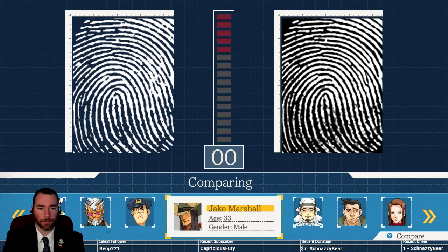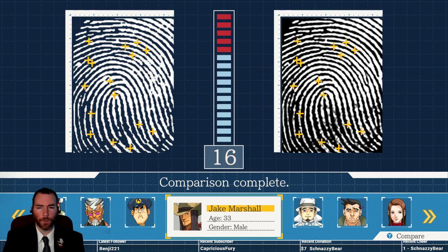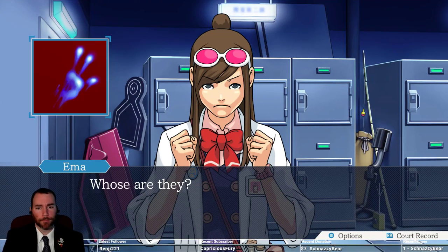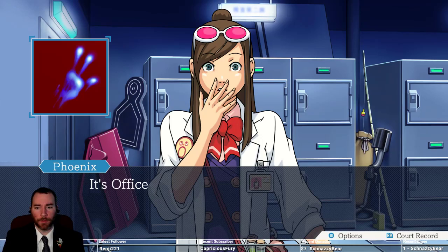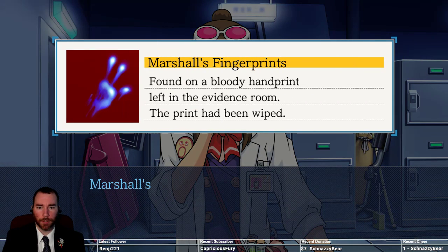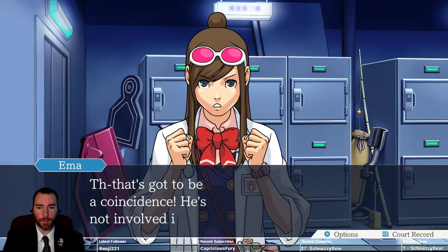Hi, Jake. This is a different locker, so it's not going to be Gumshoe. Wait. Why was his hand covered in blood? Whose are they? This is someone I know? It's Officer Marshall. Huh? Officer Jake Marshall. Found on a bloody handprint left in the evidence room. That was wiped away. That can't be a coincidence.